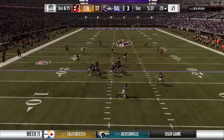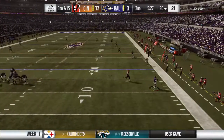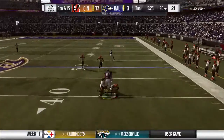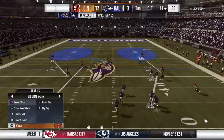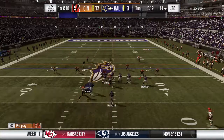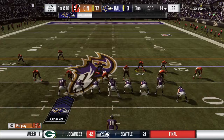Play action now. Prescott sliding out of the pocket. And yes, he found Torlolo. And he'll get this one way up just shy of the 45-yard line. And they're able to convert on third with a solid gain of 23.